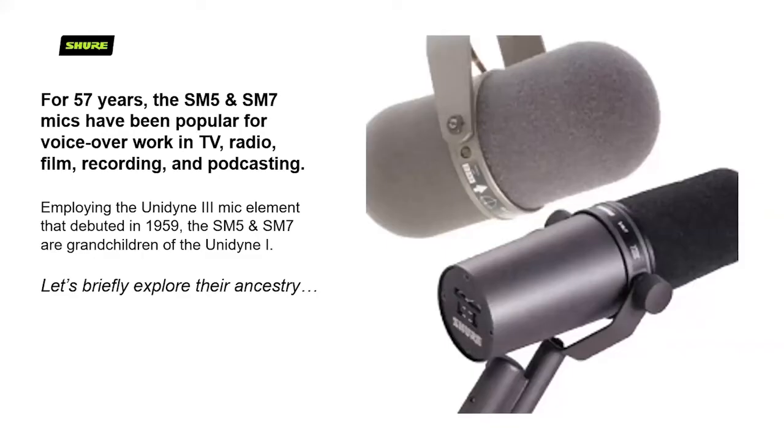So it's been 57 years now that the SM5 and the SM7 have been popular for voiceover work, TV, radio, podcasting now. But a lot of people don't know they employ the Unidyne 3 mic element, which came out in 1959. So a way to look at this is the 5 and the 7 are kind of the grandchildren of the Unidyne 1. So I'd like to briefly explore the ancestry before we get into the 5 and the 7.